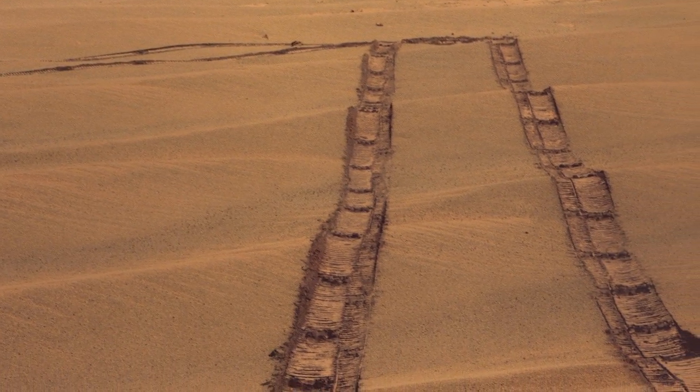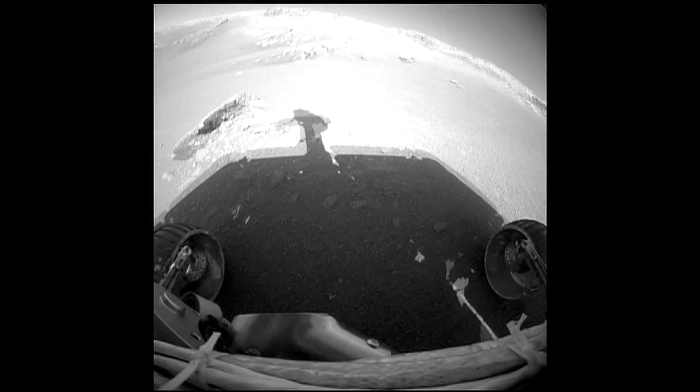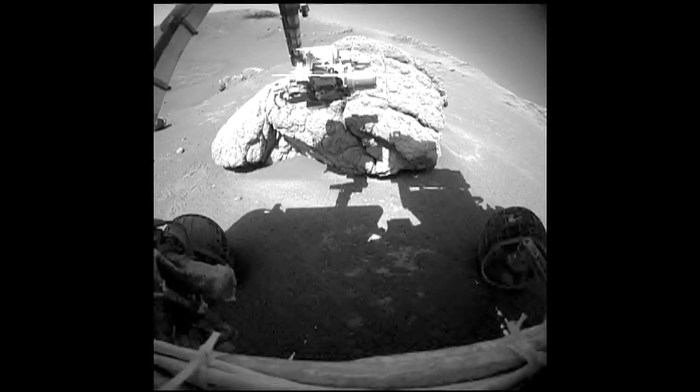I think everybody's stunned that the rovers are still going. I mean, it's been repeated so many times. Well, this was a 90-day mission, and we're 6 years into a 90-day mission. It's exploration in its truest form.